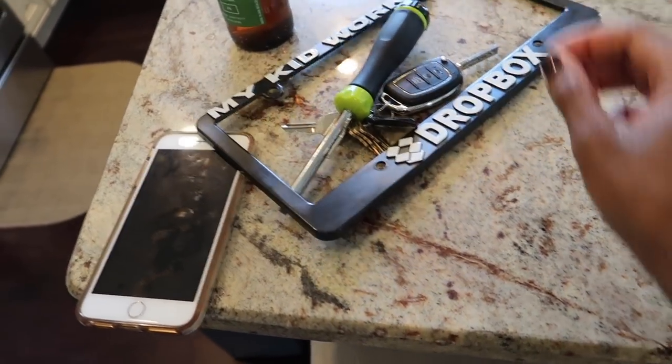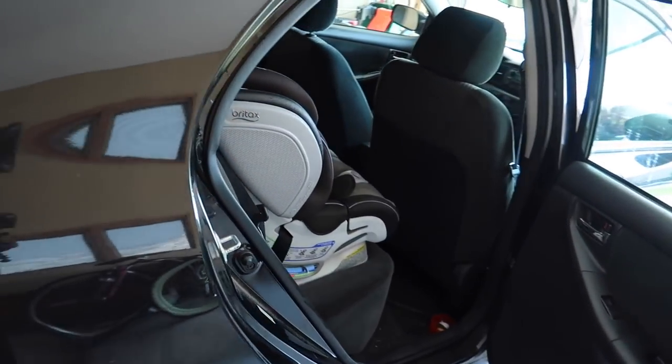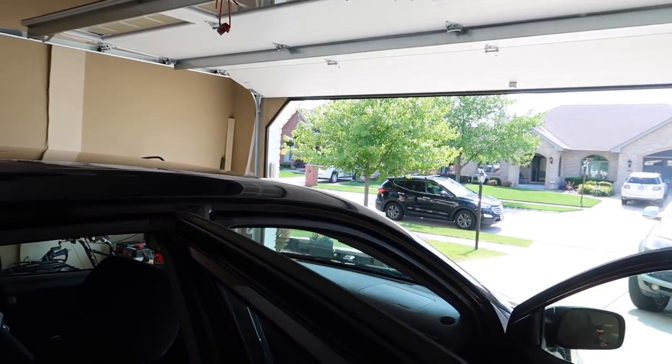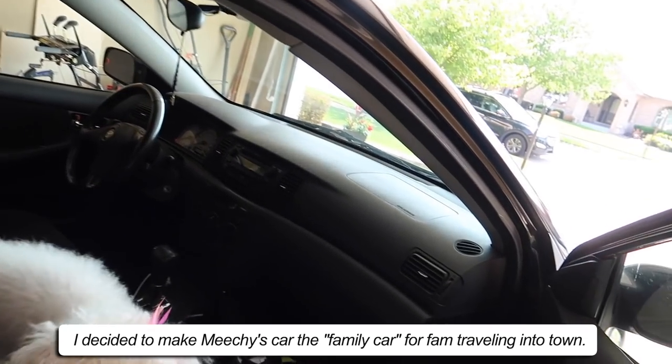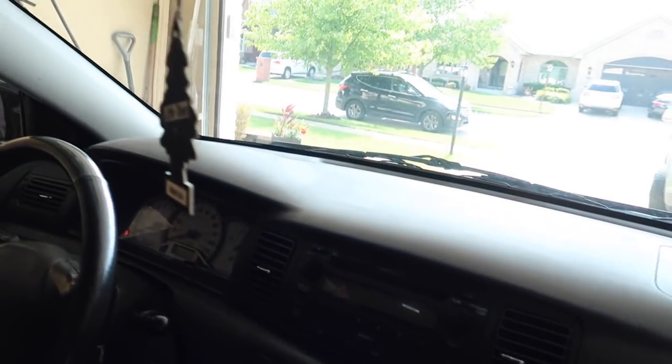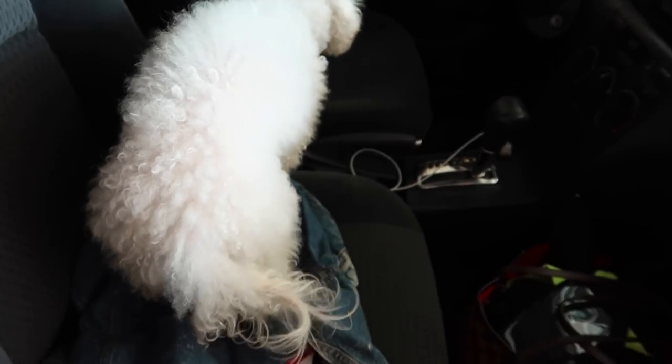Okay, let's get this car seat out. We're gonna get the car seat out of Michi's car and put it in my mom's truck because that's what we're rolling in today. Sophie, be good. Does it smell nicer in there? It does. It's real loud because it's fresh out the pack. I put that little trees black ice thing in there. If y'all saw my Father's Day gift idea video, then you know where that came from.